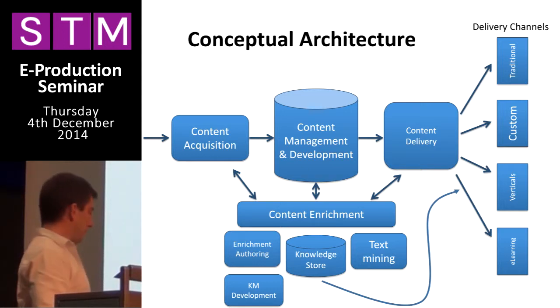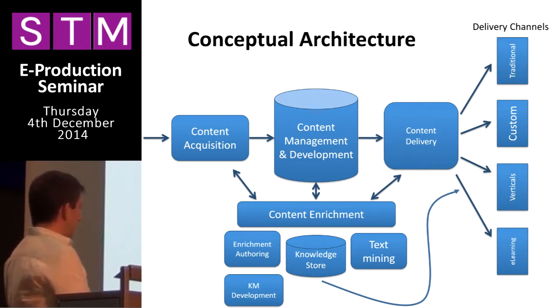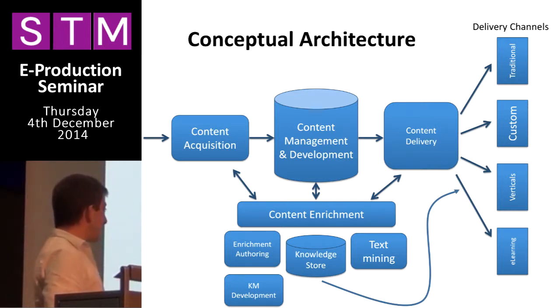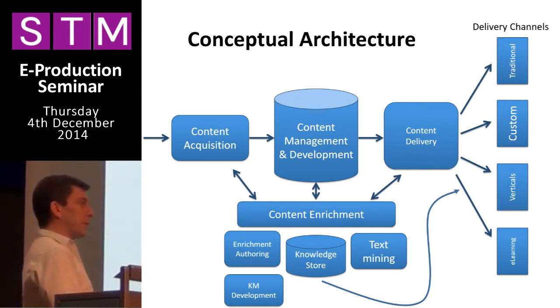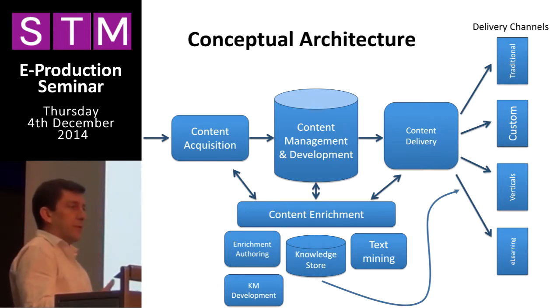The first is, so this is the bit that I'm working with Sam and our team are tasked with building. So it's this content enrichment orchestration layer, which has an enrichment authoring component, i.e., how would someone do the enrichment manually, potentially? Text mining component, by text mining I mean software that can read the content automatically for you and work out some of those answers for you. And then the knowledge store is where we want to put all that information.